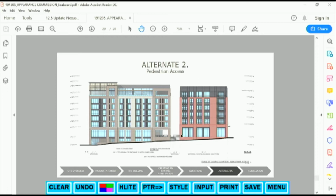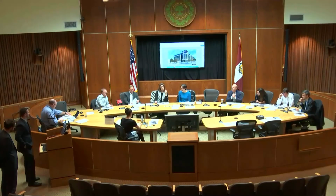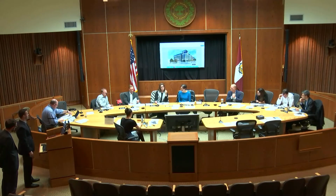The first entry point over here is 75 feet, plus or minus a little bit, just around 75 feet. And the other entrance is 100 feet from the others. Any questions? 16 feet.